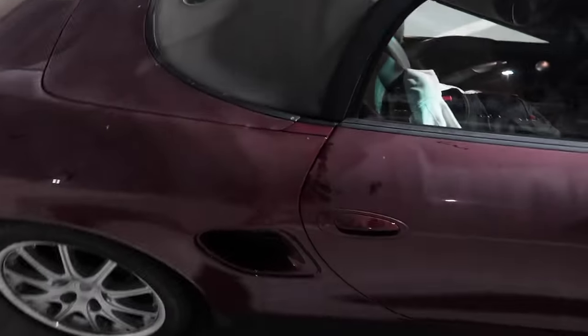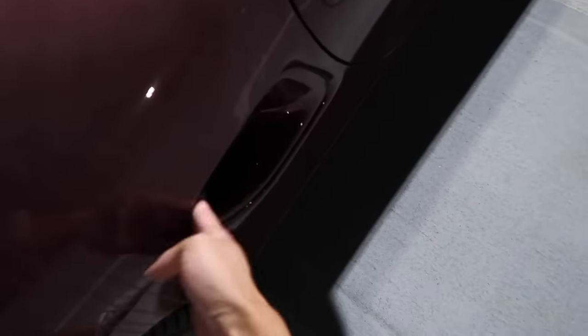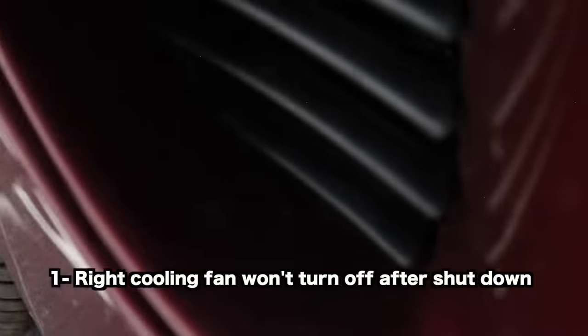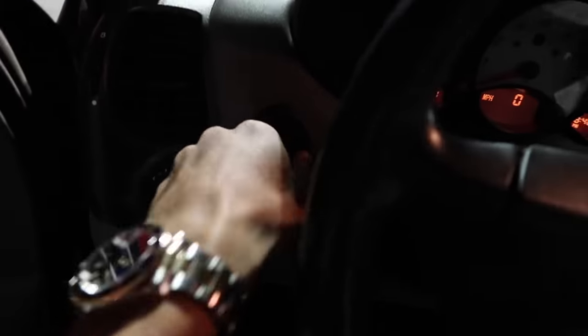But as I go over all the problems, here's the first one. So hear this, the cooling fans won't stop running. This side just stays going, so you literally have to come over here. The only way to get it to turn off is to put the key in the ignition to 2, and then back off, and then it stops. See? You no longer hear it.